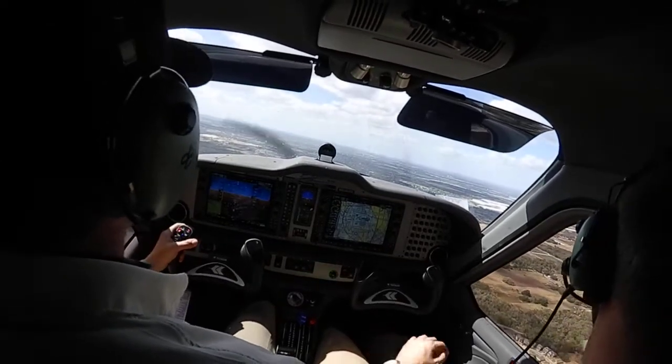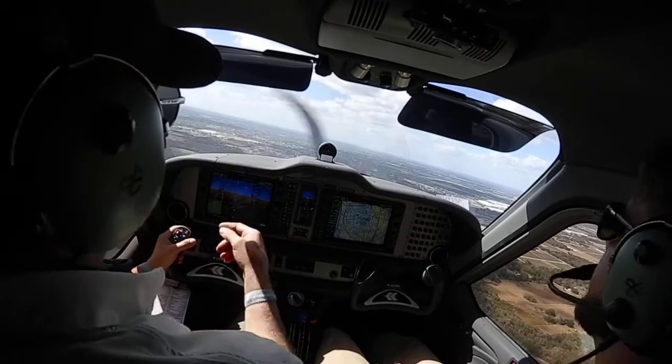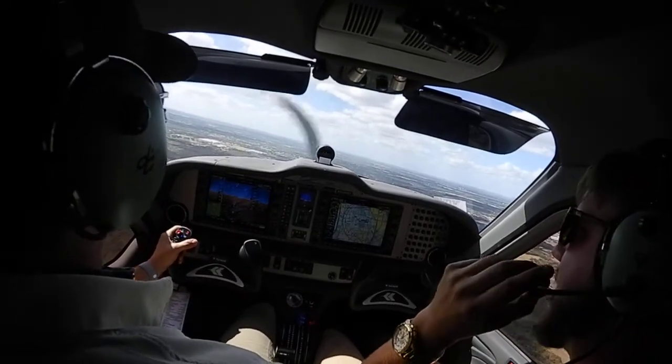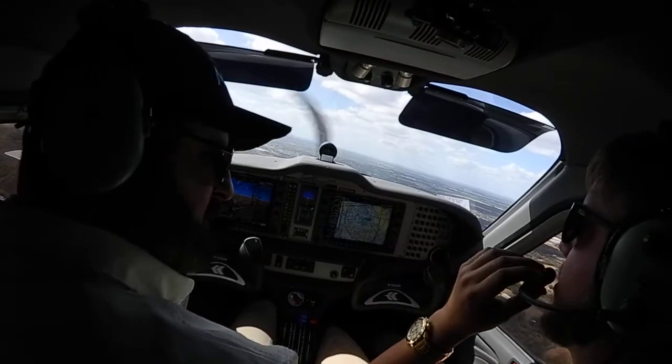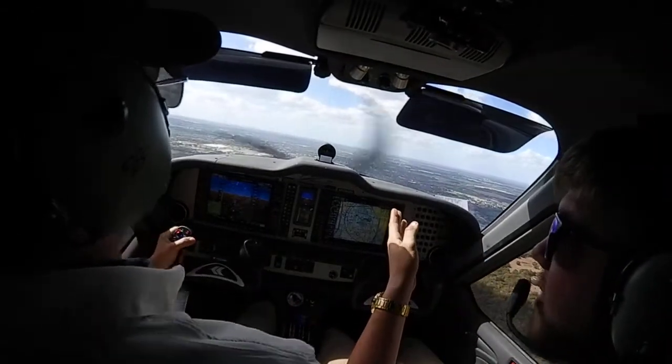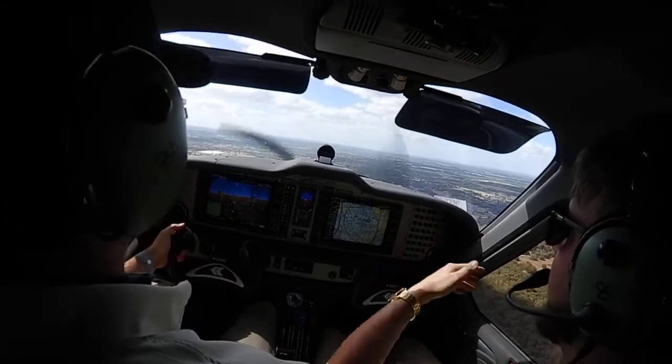See that traffic? Not the one we're following, but the other one. I see him, he's making his base turn. Good job. And you heard him tell him to make his base turn. So you should be listening and hearing that, because I didn't see him before he told him that, and when he started turning is when I saw him.